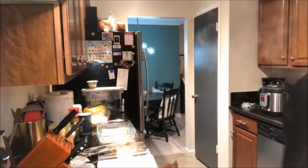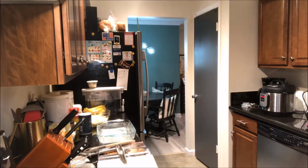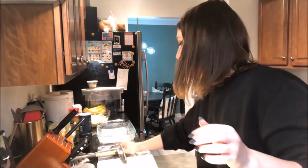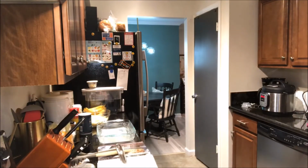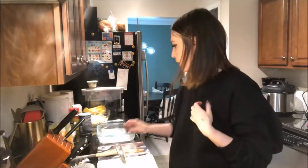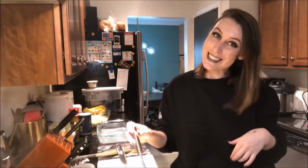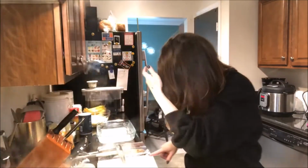I love you. Perfect. Okay, I'm gonna drain this. Okay, so that's drained, and these are pretty done. I'm gonna let that sit off to the side. So next, this is thickening up pretty nicely, so the next thing we're gonna do is add in our cheese. We're gonna make a really delicious cheese sauce.